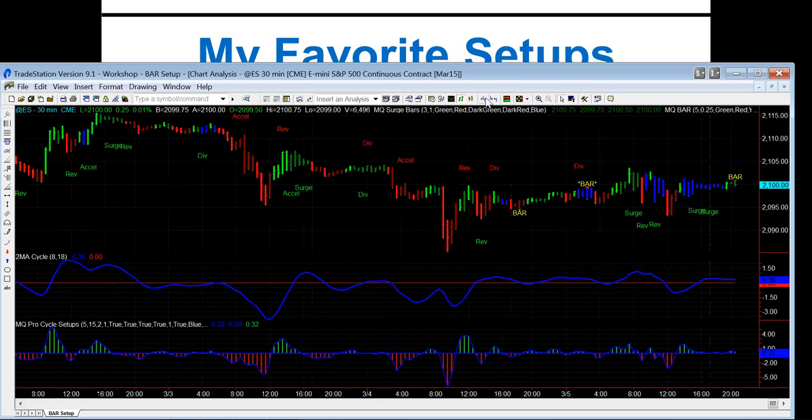So yeah, a lot of setups here are registering for the 15 minutes, some nice downside ones here that it caught, some nice upside ones over there. But when you see a lot of choppy sideways action, you're going to want to either make sure that your pivot points are more demanding, a little more stringent, or you just want to ignore that.